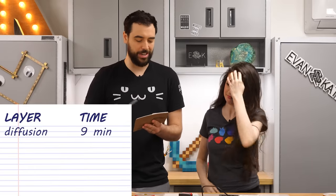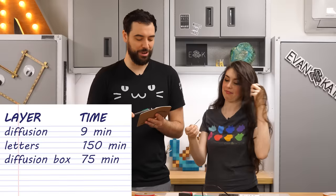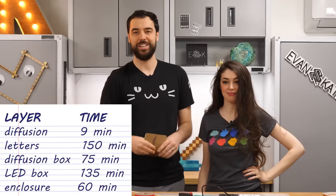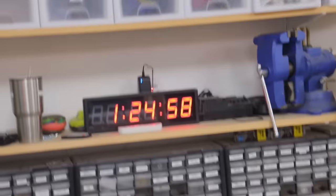Alright, so it's the next day, and we have a lot of work to do. We have 5 different CNC cuts. We got the diffusion, 9 minutes, not bad. Letters, 2.5 hours. Diffusion box, 1.25 hours. LEDs, 2.25 hours. And then closure, in total we're looking at about 7 to 8 hours if everything goes well. And it's 1:30 in the afternoon right now. So wish us luck, because this is one of the longest CNC marathons we have ever embarked upon.